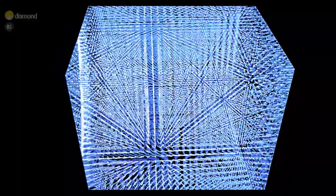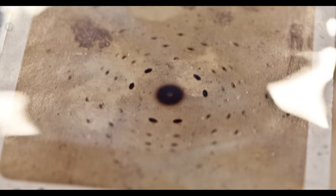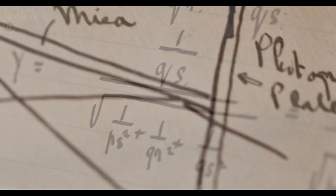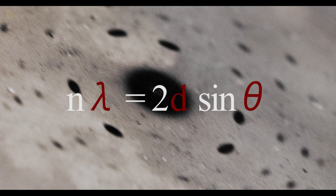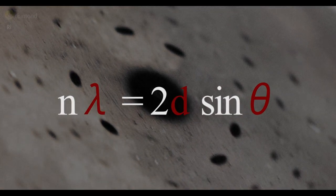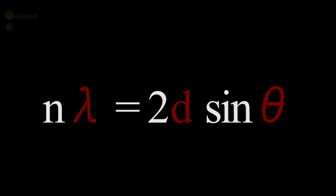Lawrence's genius was to recognise that each spot on the Laue photographs was a single reflection from each set of these crystal planes. And the reflection, rather like a mirror, except that the X-rays going out tended to interfere with one another to produce constructive and destructive interference, to produce a pattern of spots. Lawrence quickly condensed all his measurements and calculations into one simple formula. nλ = 2d sinθ. This is now one of the most famous equations in all of science. It is called Bragg's law.